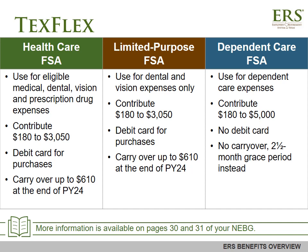Your TexFlex contribution is automatically withdrawn from your paycheck and deposited into your account each month. 3 types of FSAs are available. Maximum contributions vary for each and are set by the IRS. You can enroll in the healthcare FSA to help pay for eligible medical, dental, vision, and prescription drug expenses.